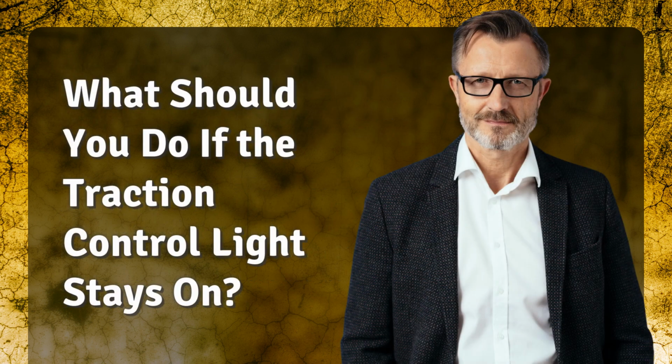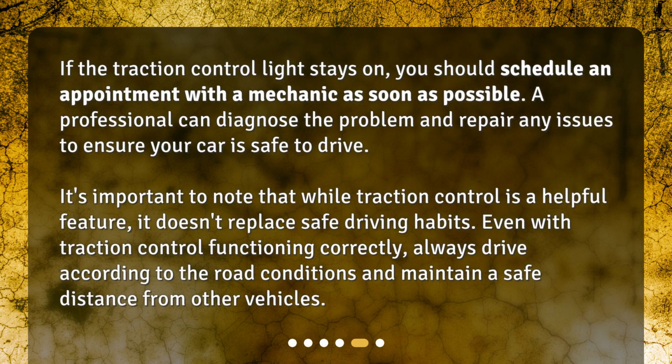What should you do if the traction control light stays on? If the traction control light stays on, you should schedule an appointment with a mechanic as soon as possible. A professional can diagnose the problem and repair any issues to ensure your car is safe to drive. It's important to note that while traction control is a helpful feature, it doesn't replace safe driving habits. Even with traction control functioning correctly, always drive according to the road conditions and maintain a safe distance from other vehicles.